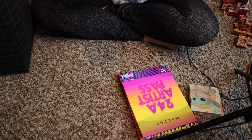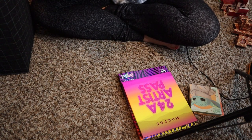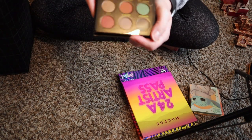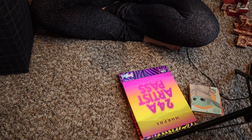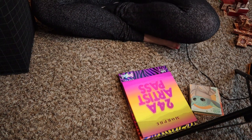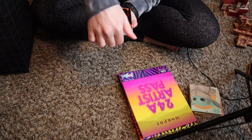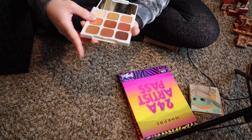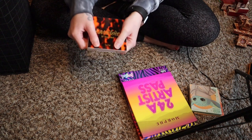I got this in an Ipsy box. I thought I wanted to keep this, but it's kind of basic warm tones with a pop of green. That one's a good one, but I'm going to get rid of it. I have this Tartelette Toasted. Again, very neutral, very warm. But again, I have a lot of palettes like this. I'm going to get rid of this one.